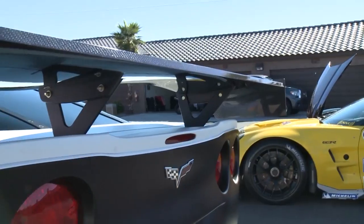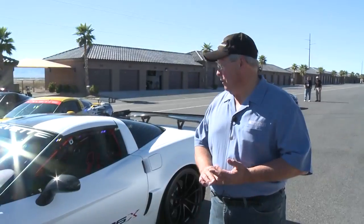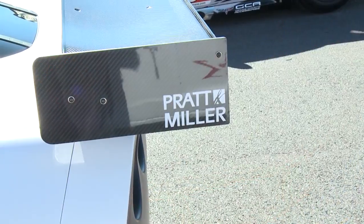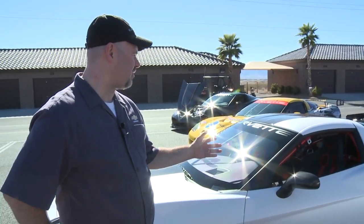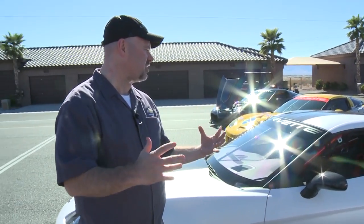Can you talk a little bit about Pratt & Miller and their role in this? They were instrumental in doing most of the performance modifications. They installed the roll cages for us along with the suspension pieces, and worked with our GM Powertrain division in setting up the engines and getting the horsepower increase. You know, one of the great things about the Corvette is how easily you can take a production car and almost adapt it for track capabilities like this.